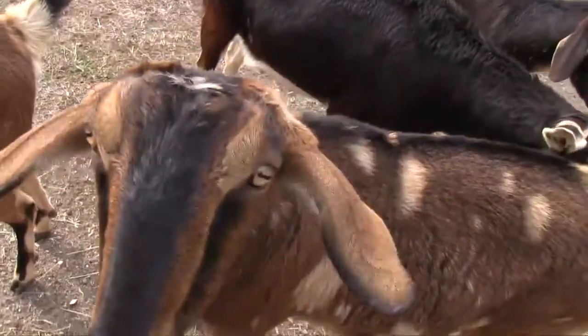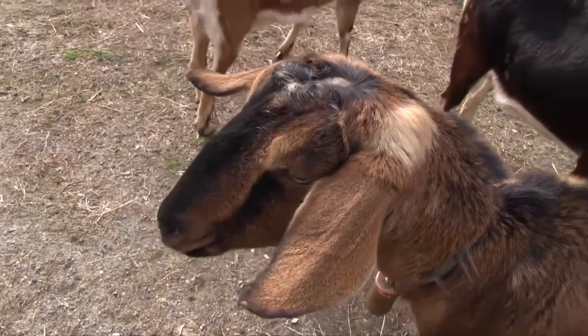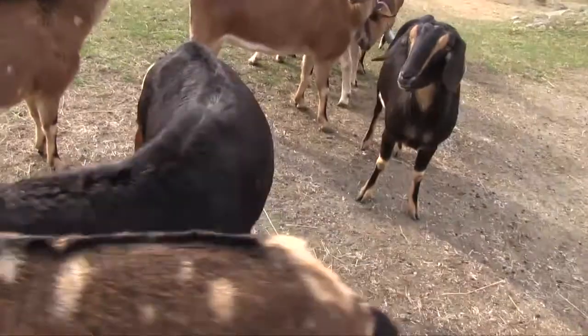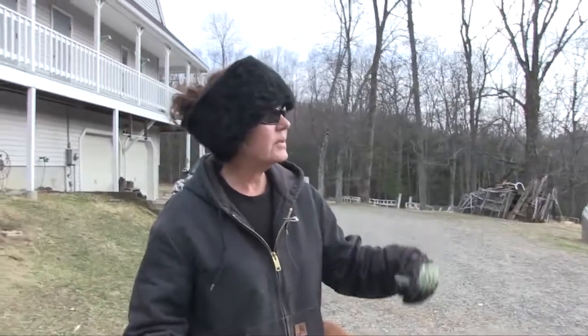I milk the mothers, the does, in that little white-capped building, and there's a divider in there, so the babies stay on one side at night, and then in the morning I milk the doe out. That's how that gets done. We probably milk for, I want to say, 3 months straight.